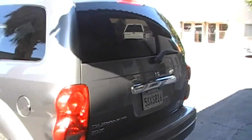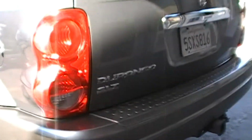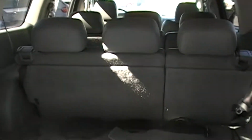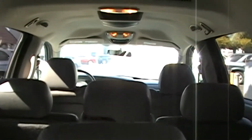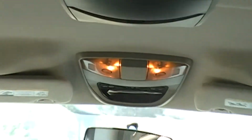See, this is the SLT version. Pop open the trunk. Actually, when you fold down those seats, you get 102 cubic foot of cargo space in there. You see the headliner is still in great condition. Actually, let me focus back on this middle section here. There's actually a DVD entertainment system up there, and I did test that out, and it functions perfectly.